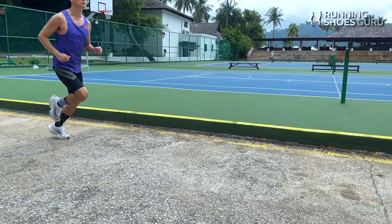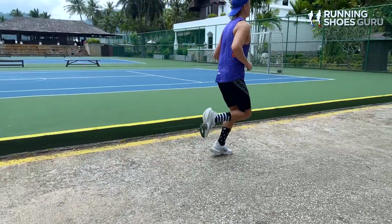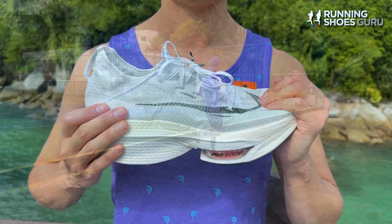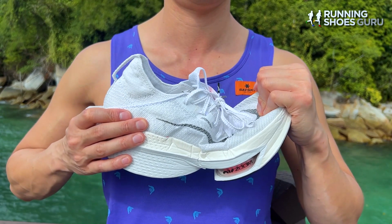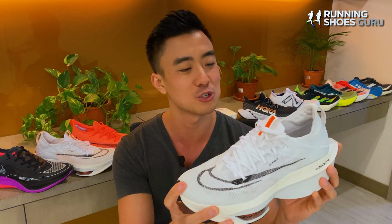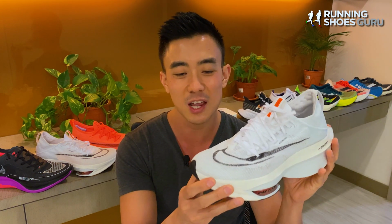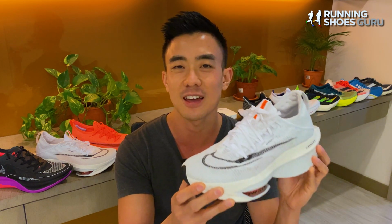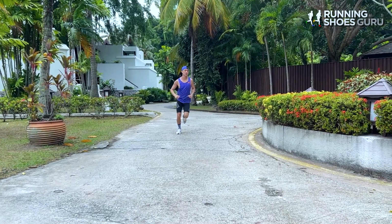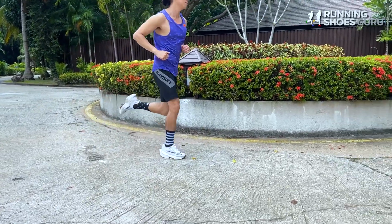I feel like this ZoomX in the Alphafly 2 is wasted because ZoomX is supposed to feel really lively and energetic. But the only benefit from using ZoomX in this shoe is that it's light in weight. It has a firm ride, firmer than other super shoes like the Vaporfly, the Metaspeed Sky Plus, and the Adios Pro 3. And when I run in this shoe, I crave that ZoomX squish that I get in other Nike ZoomX shoes like the Streetfly, Vaporfly, and even the Invincible. When running in the Alphafly, there's an adjustment period where you learn how to run in the shoe effectively.